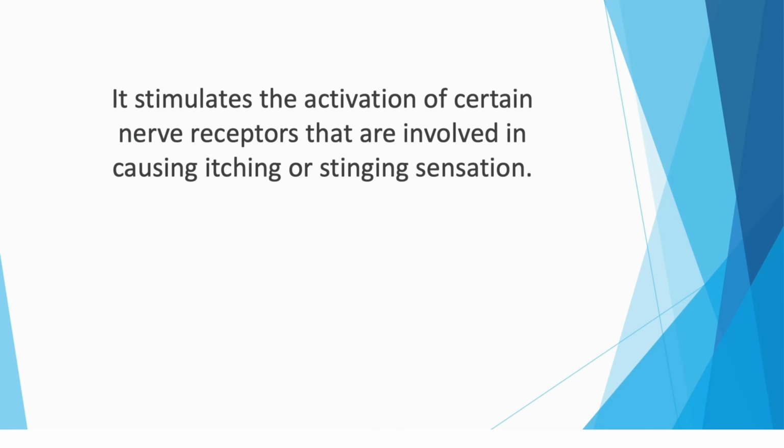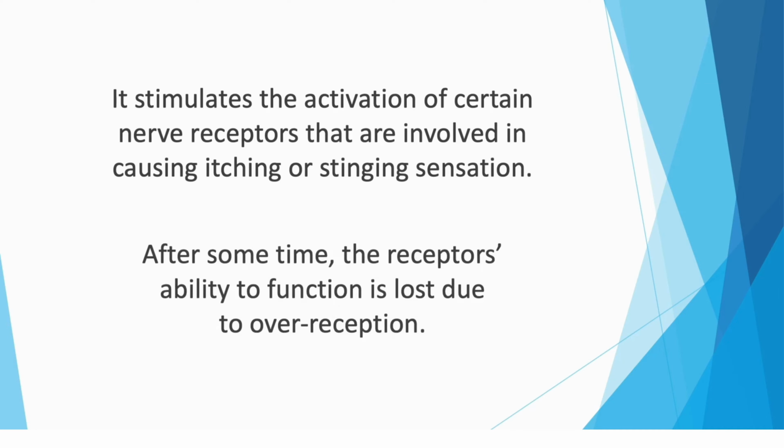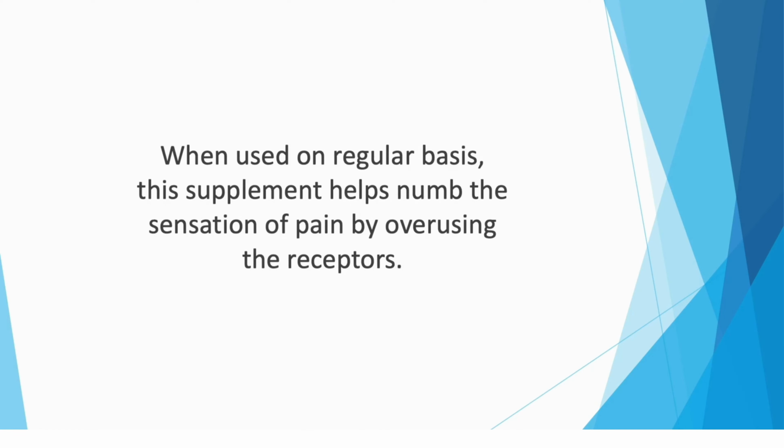It stimulates the activation of certain nerve receptors that are involved in causing itching or stinging sensation. Capsaicin keeps the receptors activated for a long period of time. After some time, the receptor's ability to function is lost due to over-reception. So these receptors also stop processing signals for pain induction. When used on a regular basis, this supplement helps numb the sensation of pain by overusing the receptors.